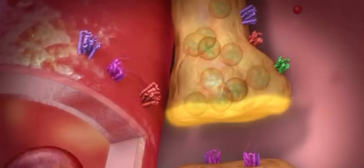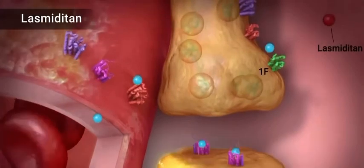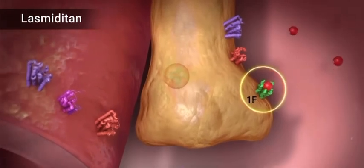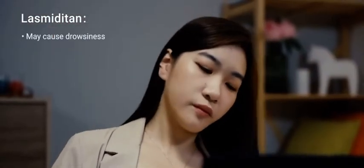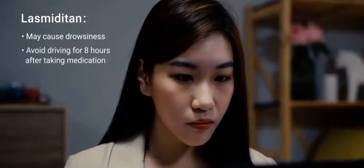Lasmiditan is the first of a different group of small molecules, called ditans. Lasmiditan works similarly to a triptan, except that it only activates the serotonin 1F receptors, which are located primarily on the trigeminal nerves, not blood vessels. Lasmiditan may cause drowsiness, so driving should be avoided for 8 hours after taking it.